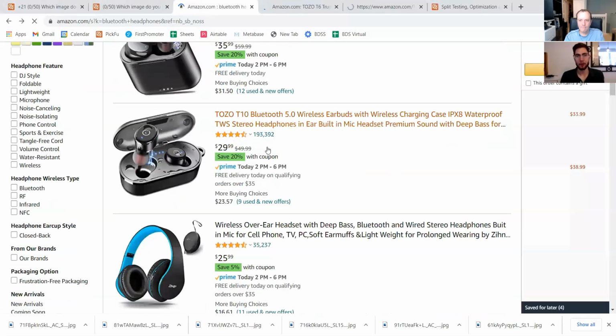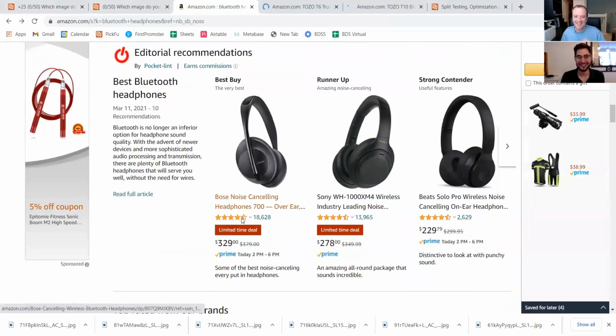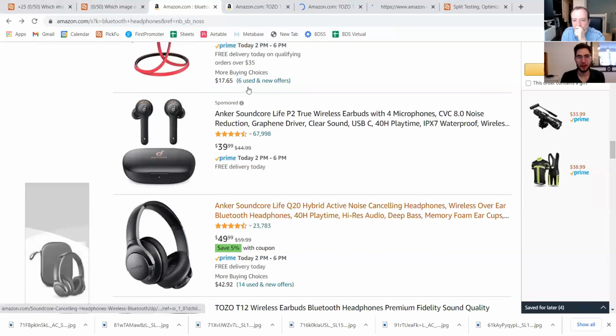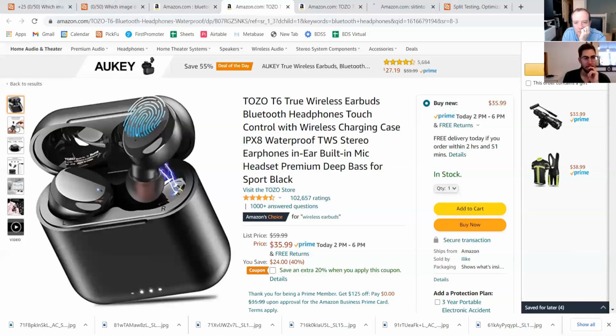What I'm trying to do here, wow, I mean, look at this, 193,000 reviews. I've never seen one with that many reviews. This is crazy. Okay, and then I think we've probably got enough here. So what I really want to try to identify is, I'm going to look through their image gallery on the secondary images, and let's see.